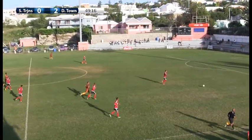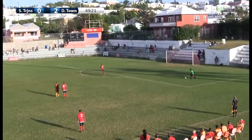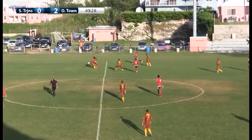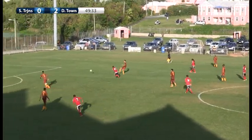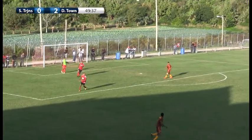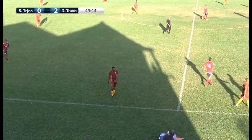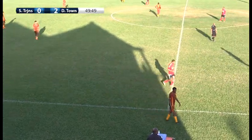And Goda just kicks it forward to absolutely no one. For the first time, Dannyton's looking to possess the ball, but as the ball's played back to the goalkeeper, no one opened up to give him options, so his only option is to launch the ball forward. And immediately when the ball's played back, Somerset looked to press.